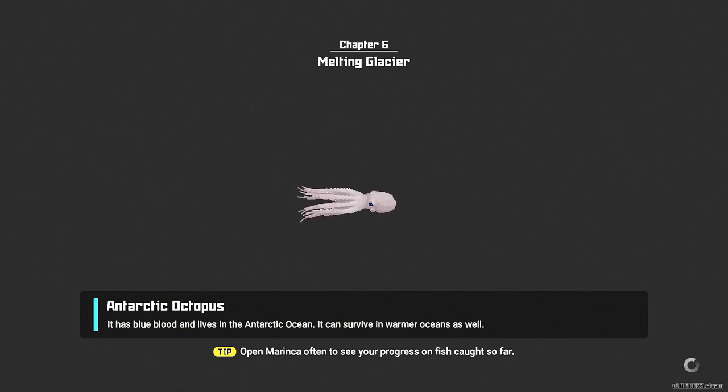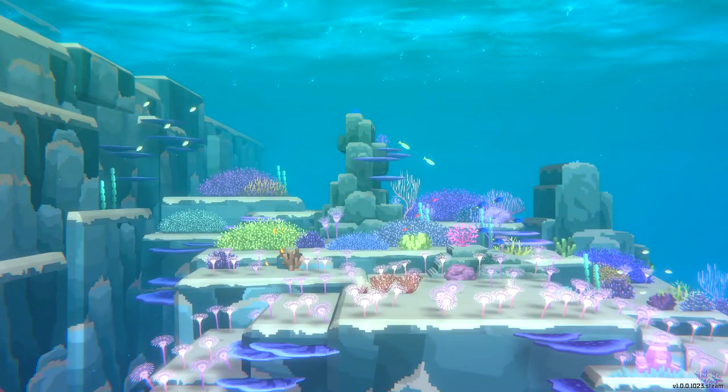Antarctic octopus. It has blue blood and lives in the Antarctic Ocean. It can survive in warmer oceans as well.